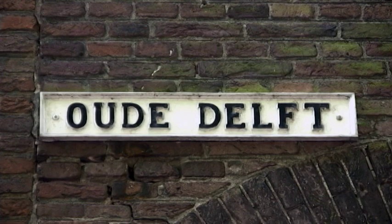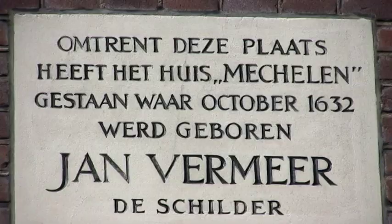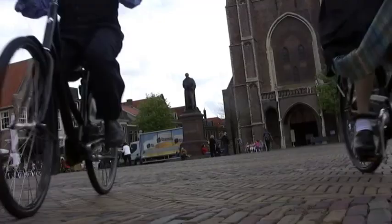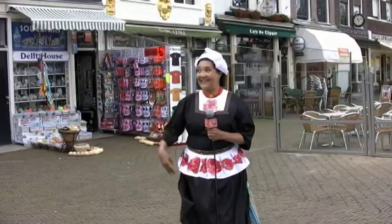Born in the town of Delft in 1632, we have the best of the genre painters, Vermeer. This plaque is saying, on this spot, a long time ago, Johannes Vermeer lived right here. Vermeer lived on the Markt, the main square. Not only that, but he moved from one side to the other. Here, Vermeer. There, Vermeer.